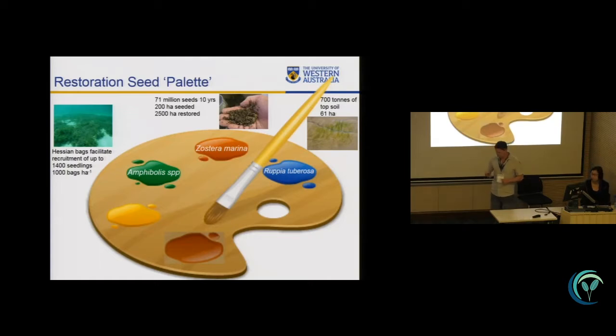So in South Australia, in this instance, they actually use some pretty innovative techniques that terrestrial restoration uses, which is removing the topsoil, which has lots of dormant seeds stored in those sediments. And they used and transplanted that topsoil. They were able to transplant over 700 tonnes of topsoil over a period of 2 years and covered an area of about 61 hectares in this instance.